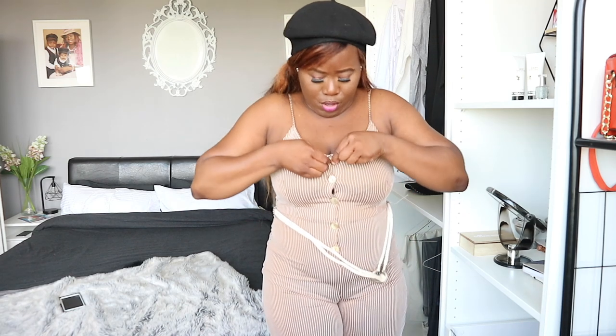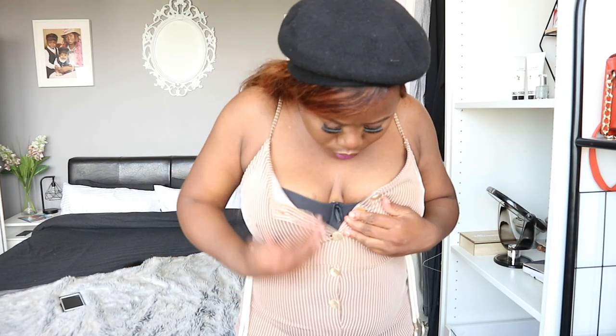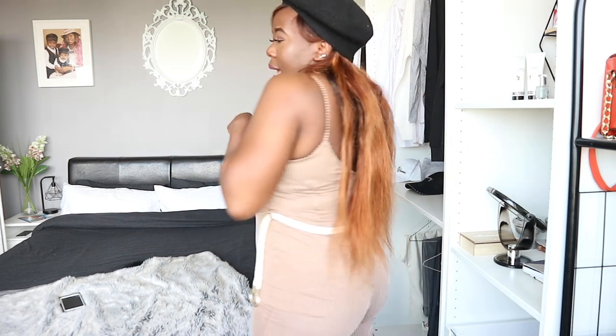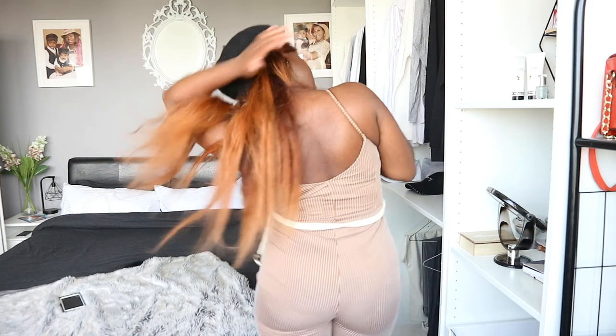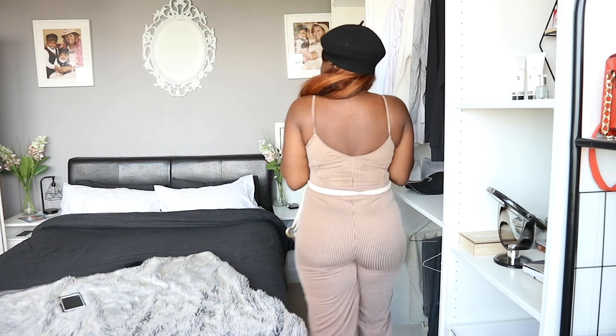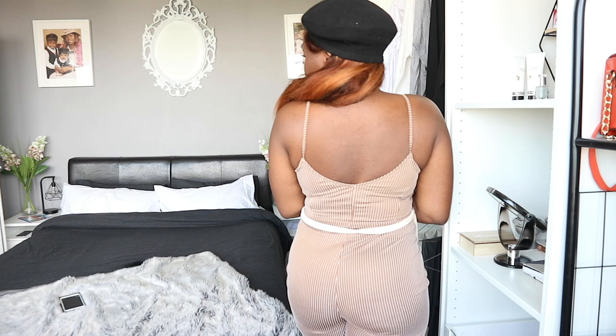Or if you want to be very naughty, like naughty girl, you can open this up. Is the button functional? I don't know. I'm not sure. So this is the back as well. This is what it looks like at the back for me. I don't know. I'm not really a super fan.